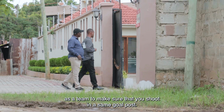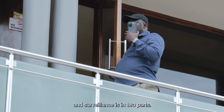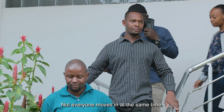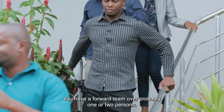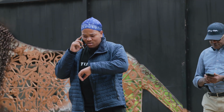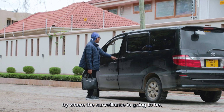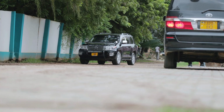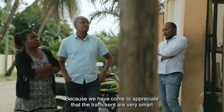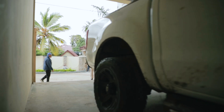The exercise included learning surveillance, and surveillance is in two parts. You have a forward team. Not everyone moves in at the same time. You have a forward team of probably one or two persons. You have to be quick thinkers so as not to be suspected by where the surveillance is going to be. Because we have come to appreciate that the traffickers are very smart and they are always sensitive of their surroundings.